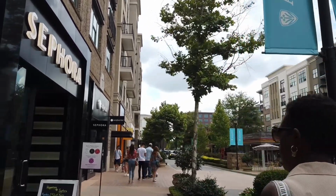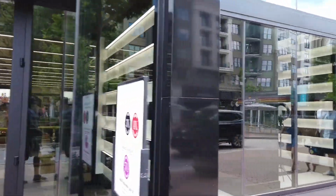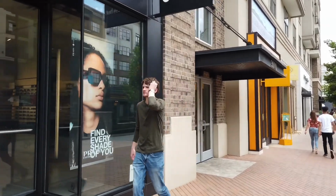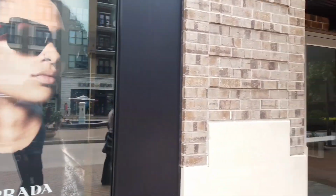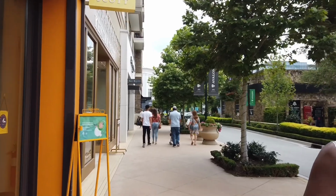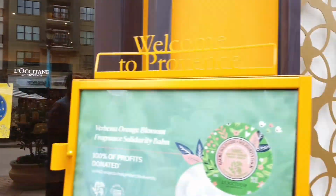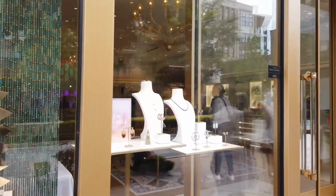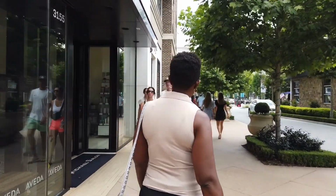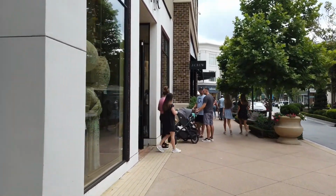What do they have? Sephora. Look, there's a cosmetic shop right here. And they have sunglasses, where you can buy sunglasses. And they have, what's this? I think perfume, colognes and all that. Shop, jewelry store right here. It's called Kendra Scott. Van Michael Saloon. They have J. Crew.